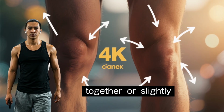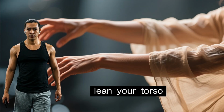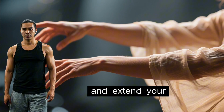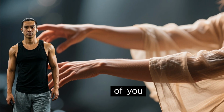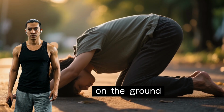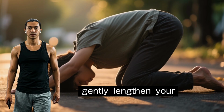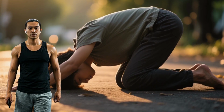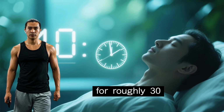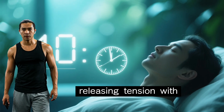Keep your knees together or slightly apart, whichever feels more natural. Lean your torso forward and extend your arms along the floor in front of you with your palms facing down. Rest your forehead on the ground and let your entire body soften, allowing gravity to gently lengthen your spine. Hold the pose for roughly 30 seconds to 1 minute, breathing deeply and releasing tension with each exhale.